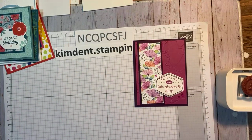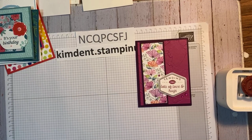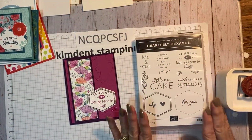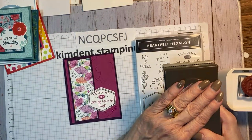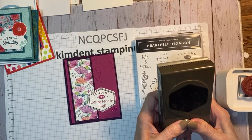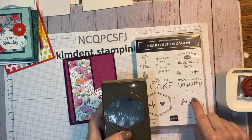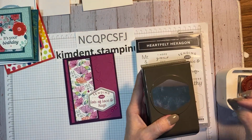Here's the second card, and I'm going to switch it up just a little bit. We're going to use the Heartfelt Hexagon Stamp Set and Punch, but instead of making it sending you lots of love and hugs, I'm going to change it to a sympathy card. Here is Heartfelt Hexagon, and I love it because it has a coordinating punch.